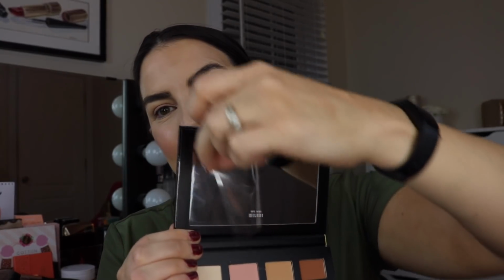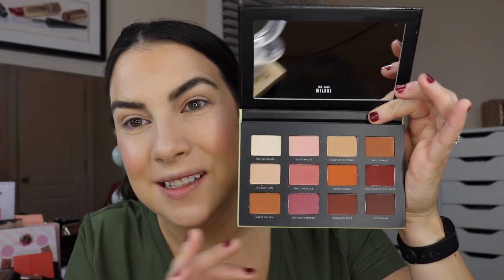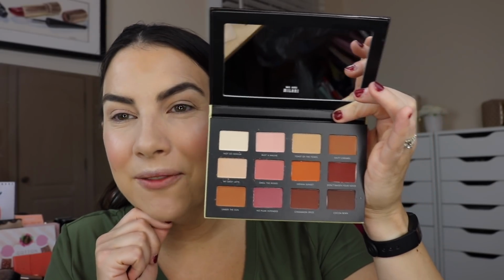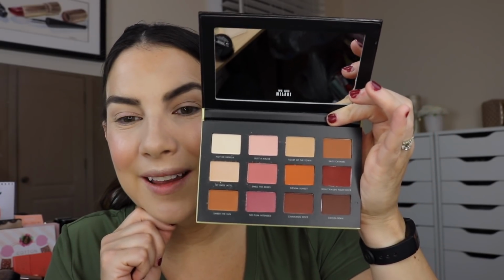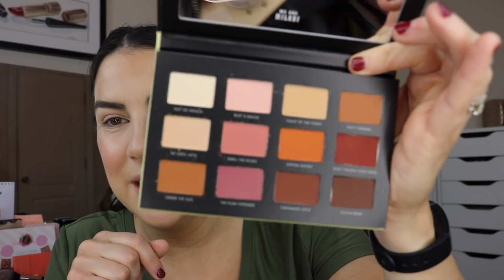Milani's new thing is the Ungilded Most Loved Mattes. Let me get this film off. Hold on. We got a mirror film, my friends. Ready? Whoop. This is what the Milani one looks like. Now I just did kind of a berry reddish all matte eye in the Miss Illinois special occasion video, so maybe I will save this one off for another day, but that's available. You're gonna be seeing that soon.